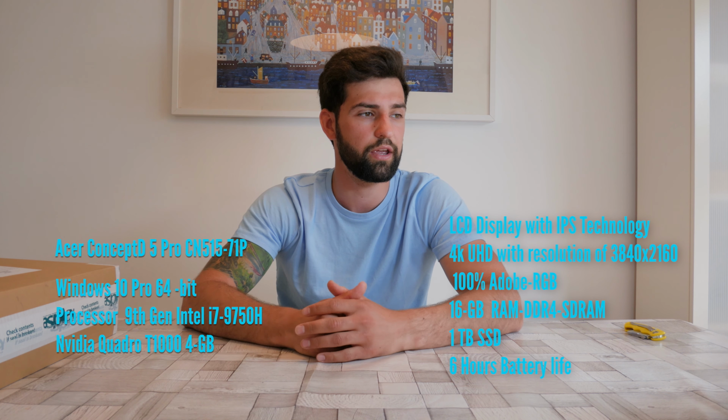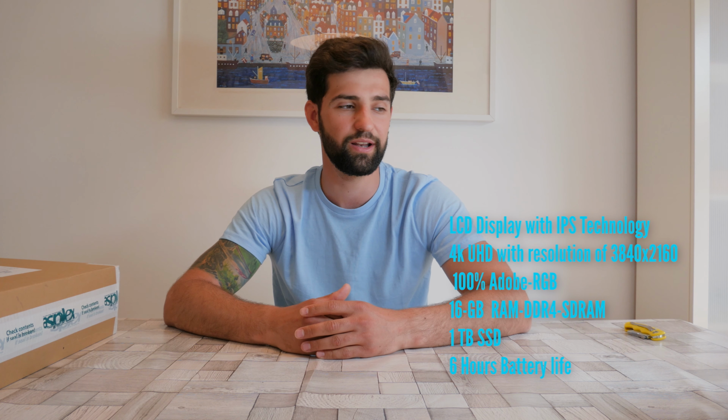It has 100% Adobe RGB color calibration, so it should be perfect for what we're gonna do with video editing and all that stuff, with pictures and the color which we're gonna see. We're gonna make sure they're the right colors with the right saturation and right contrast and all that stuff. So 16GB RAM, DDR4 SDRAM. It has just one storage, one SSD, and it's 1 TB, so should be enough for a while anyway. 2 speakers. We're gonna check the quality. I don't even have an idea what the quality of the speakers is. Should be okay.